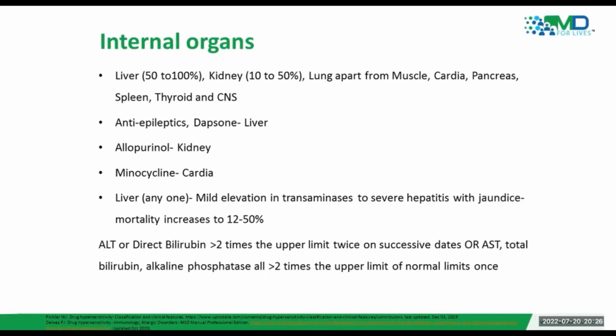In the liver, it could be a mild elevation in the transaminases to fulminant jaundice and severe hepatitis, with the mortality rate increasing to 12 to 50%. So if there is a 2x increase of ALT or direct bilirubin twice on successive dates, or AST, total bilirubin, and alkaline phosphatase all increase more than 2x the upper limit of normal once, it will count as a liver injury.